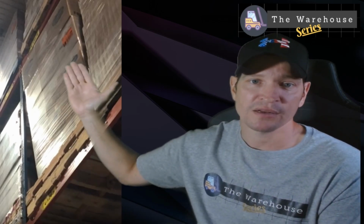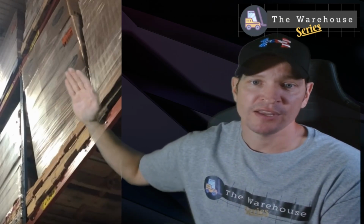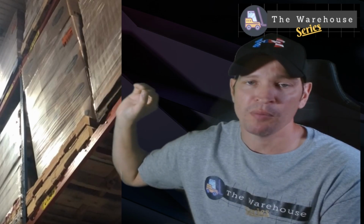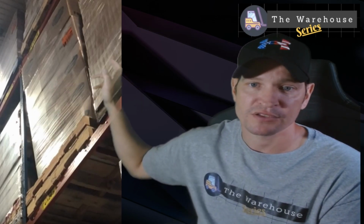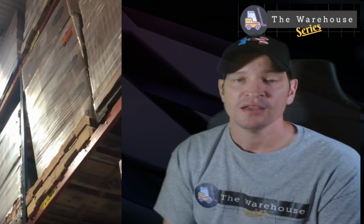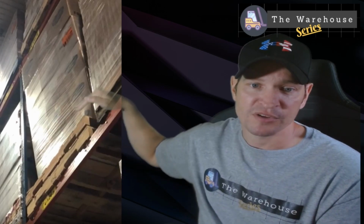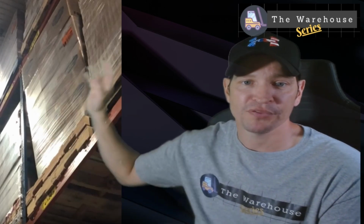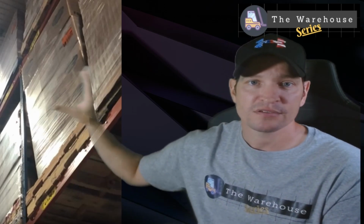Now, is this pallet going to fall? Probably not. Could it fall? Absolutely. When you have a leaning pallet like this, it's probably 50 times more likely to fall than these other pallets that are in here, obviously, because it's leaning. You don't know how long this product's going to stay up here. We don't know how damaged these bottom things are. People think because it's wrapped real tight, it's going to be fine. Better safe than sorry. So that's the last picture I wanted to show for today.